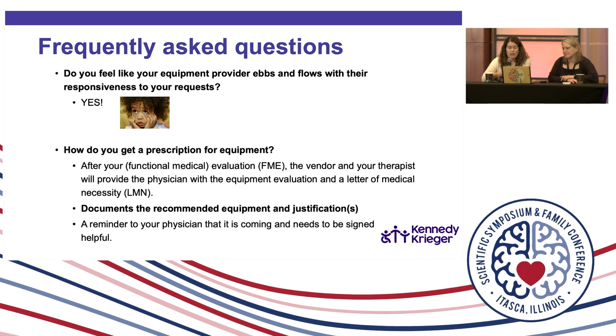It's good to give your physician a reminder that this is coming and that it needs to be signed, because they are typically very willing to do this, but they have a lot of things on their plate. So knowing this is the system, you can give them a heads up that this still needs to be signed by them before it can move forward.